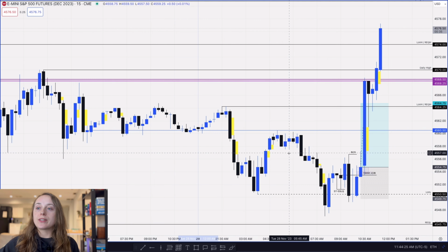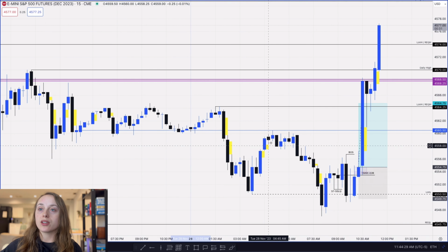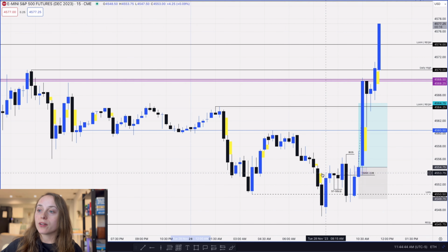On the 15-minute time frame, we had a really nice run during London session, came back up into this fair value gap, and then we traded lower again. We then took out these London session lows, which is actually a really high form of liquidity, so that was awesome to see. Took out these lows, came back up into this 15-minute fair value gap, but then we were kind of just standing still.